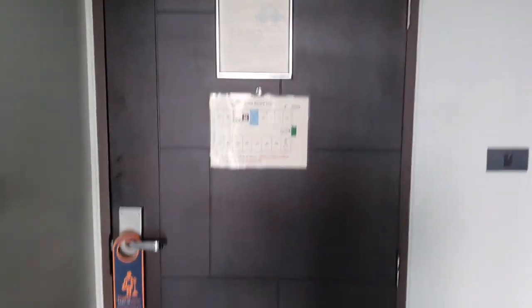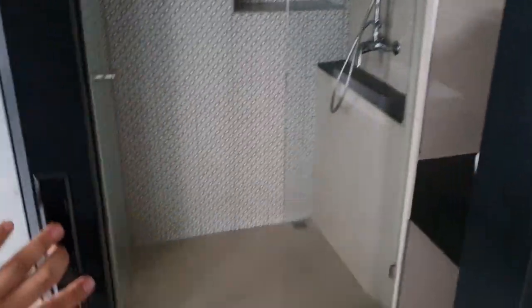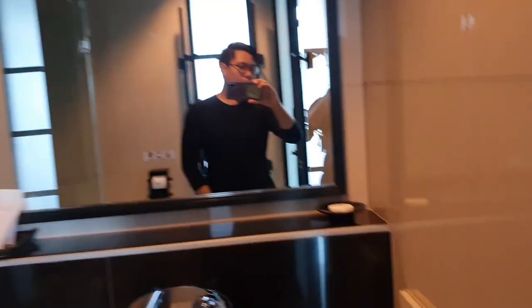This place is called the Tama Hotel. Aside from the big door, I mean the majestic door, there is the bathroom. It's actually quite nice. Wait, let's see if I can turn on the light. Aha, there you go. And this is the toilet. Peace. So this is the overall room tour.